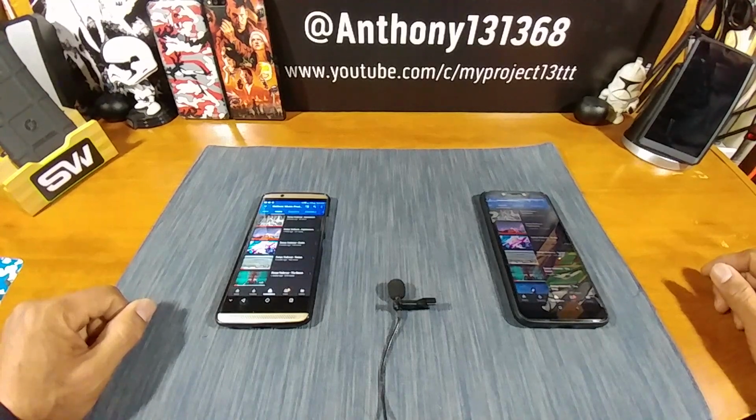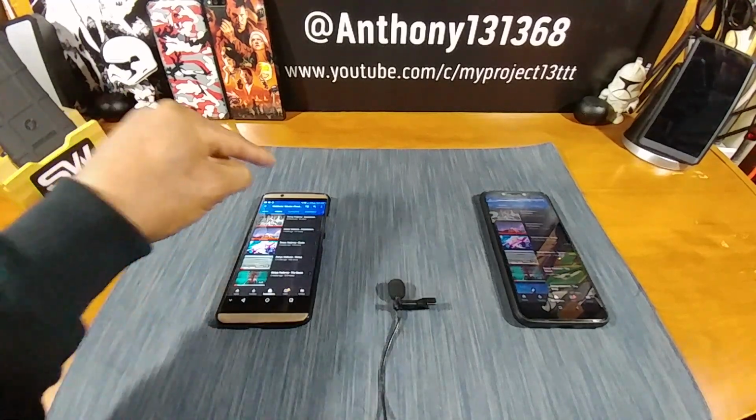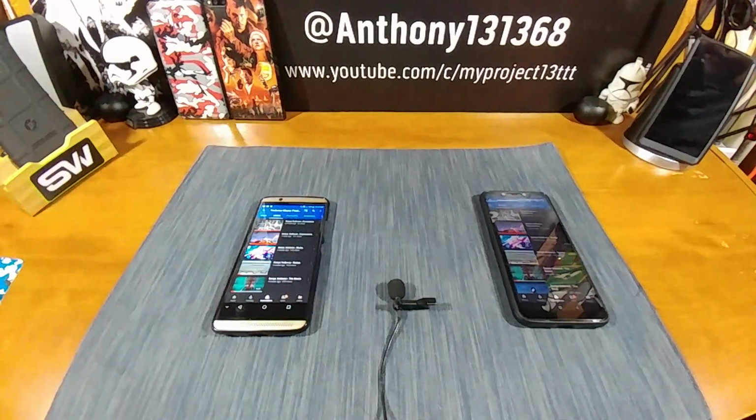Pocofone F1, how will it do against the ZTE Axon 7? Too bad the ZTE Axon 9 does not sport that design right there. I'm sure it's a powerful device, but in my opinion, ZTE missed out on what could have been the next amazing Axon device.